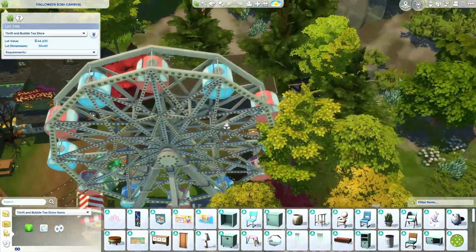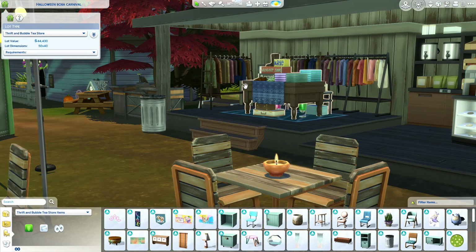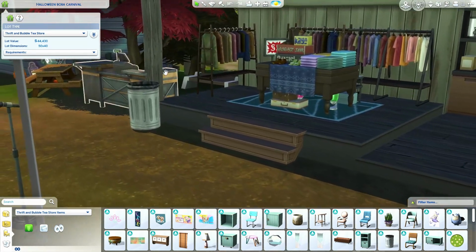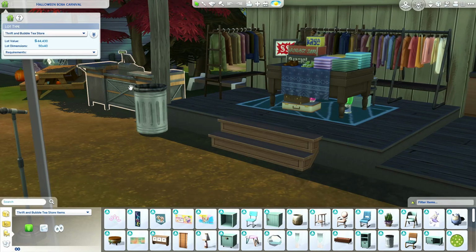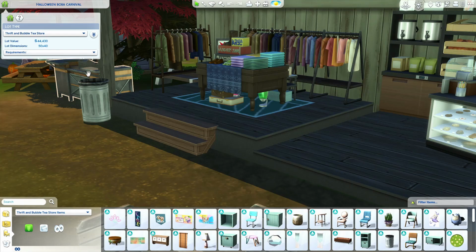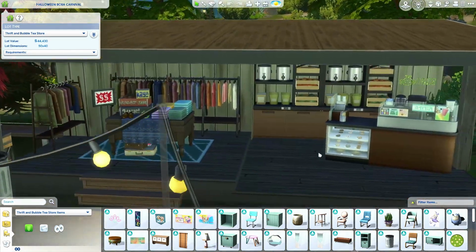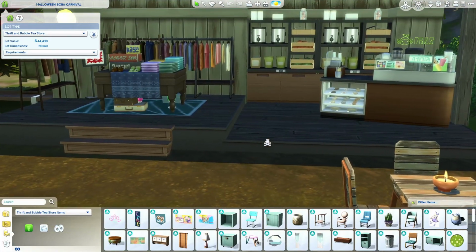And if we go behind the Ferris wheel, we actually have a little thrifting option here. You can buy some clothes and thrift. We have the little cashier out here, which is just for aesthetic. Well, wait, when you thrift and buy things, do you go to the cashier? I can't remember because I don't use that option. And that's why I've been trying to get lots like this so that I can actually go thrifting and everything.